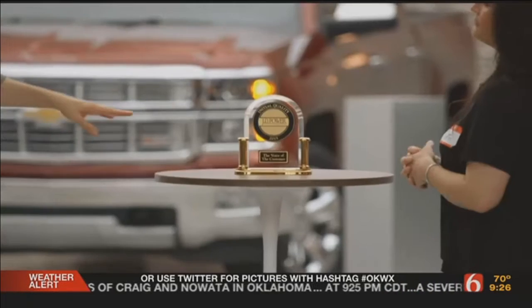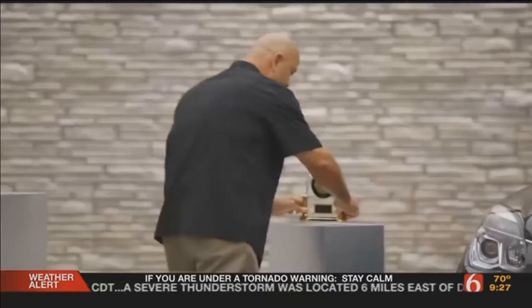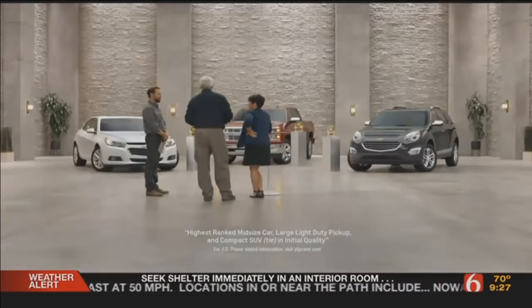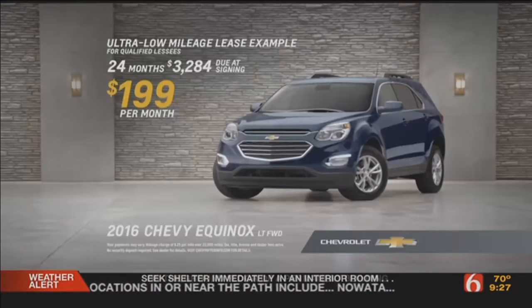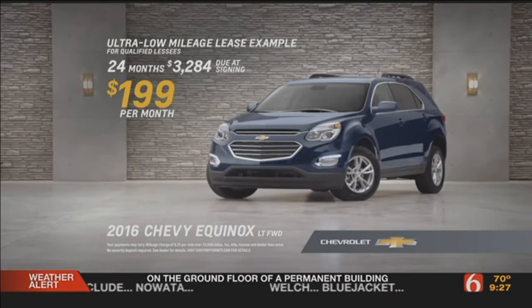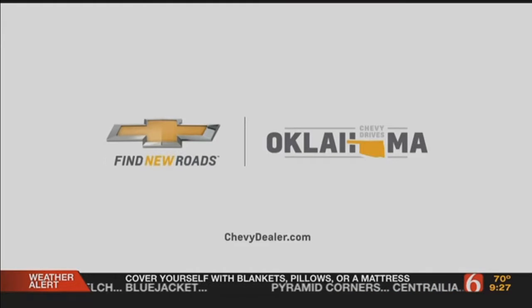I want you to place this award on the podium next to the vehicle that you think was ranked highest in initial quality by J.D. Power. This is it. You are wrong. Actually, it's all three. You tricked me. J.D. Power ranked the Malibu, Silverado Half-Ton, and Equinox highest in initial quality in their segments. That's impressive. Wow. Chevy hit 3 home runs. Qualified lessees can get this Chevy Equinox for around $199 a month. Chevy drives Oklahoma. Find new roads.